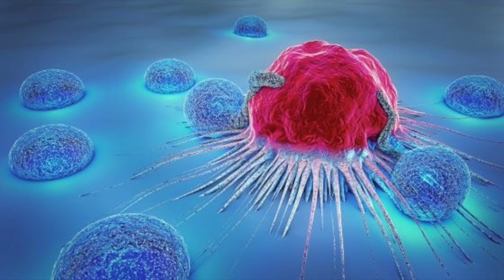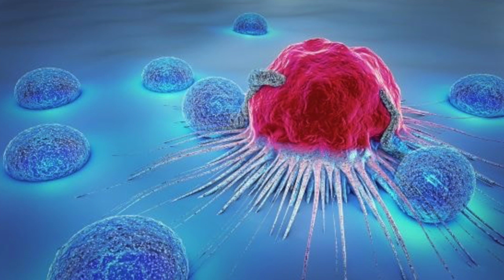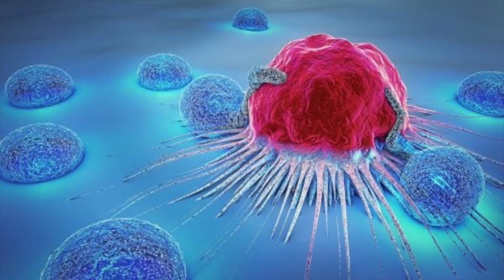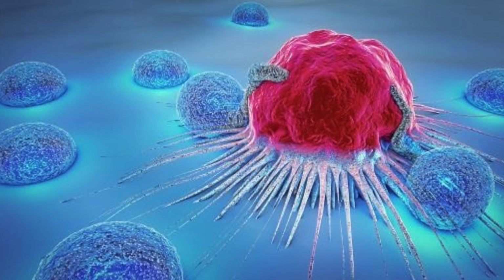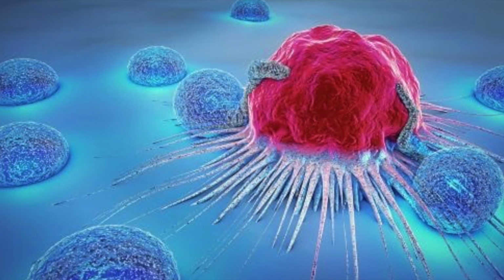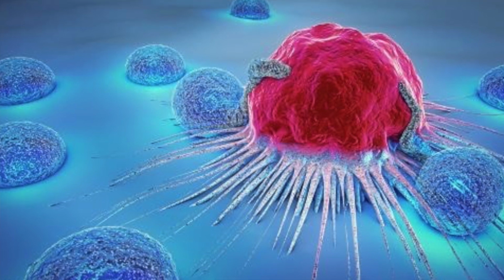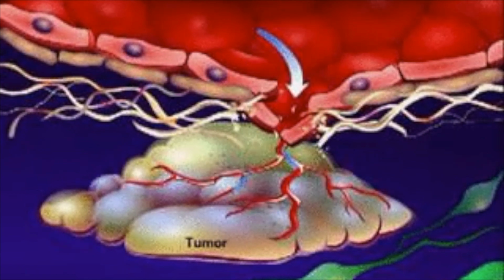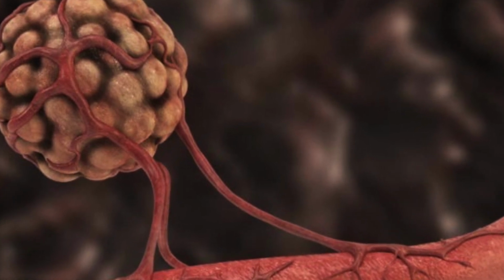What happens during that process is that they begin to digest the connective tissue surrounding them by releasing collagen digestive enzymes. And this paves the way for cancer spread, or metastasis. Once a tumor grows to a certain size, it can no longer be nourished from within. So the formation of new blood vessels occurs by the tumor to supply it with oxygen and nutrients to help the tumor continue to grow. This is a process called angiogenesis.